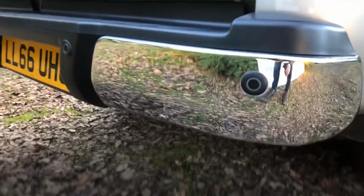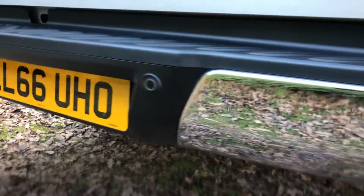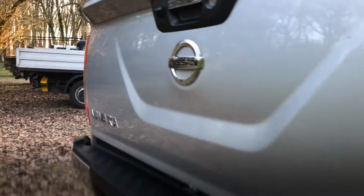Obviously this one's a Tekna, so as you'll see you've got your reversing sensors in the rear bumper and also on the tailgate there's a camera. Rear of it, I can't see any marks or damage on it, nice and straight. Stone chip. There is a small tiny stone chip, as you can see.